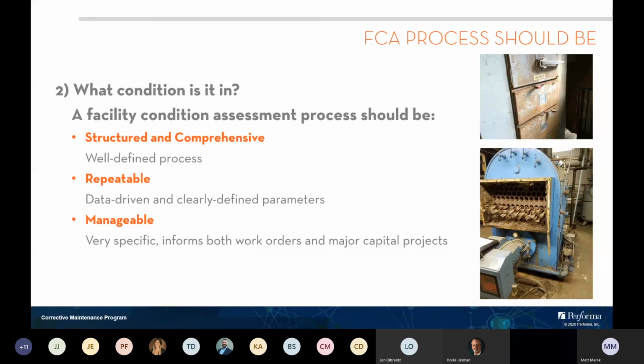You know who is looking at these facilities, how they're being looked at, and that it's comprehensive such that you're looking from the top of the roof all the way to the edges of the site, every maintainable component within those facilities or within your portfolio of assets. And doing it in a repeatable fashion that's data-driven with clearly defined parameters, so that ensures you're looking at the same things the same ways in every building you go in. And if you decide to do this process again 5 years down the road, you still have an apples to apples comparison because the process is so well defined.